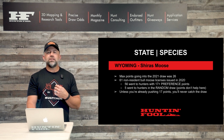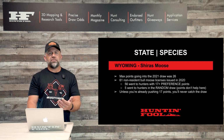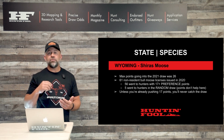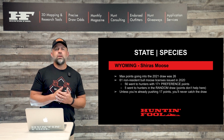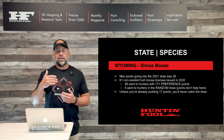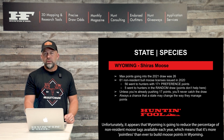So you may want to consider, with both sheep and moose in Wyoming, they finally made it to where you don't have to front the $150 fee and actually participate to go into the draw. So you may just want to try to play the draw. You do have to pay the tag fee up front in order to do that, which is very expensive. You have to float that on your credit card, but it may be worth going in and just competing for those random tags as opposed to trying to chase a preference draw in the case of moose, unless you're already pushing 17 points, because again, you'll never catch the draw the way that it's set up now.